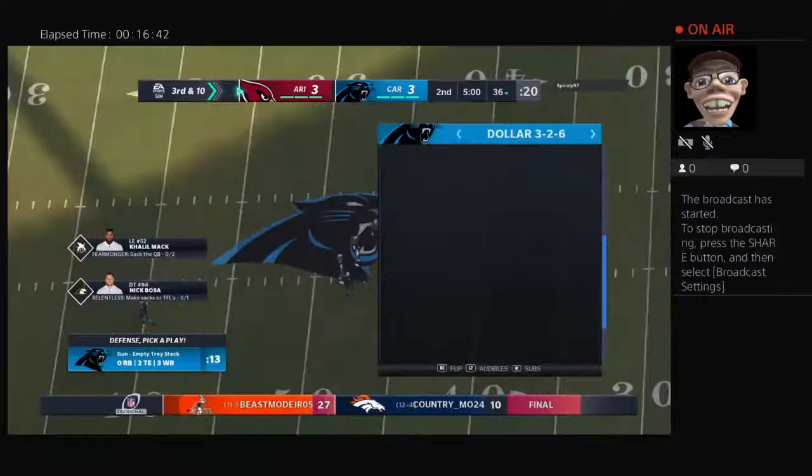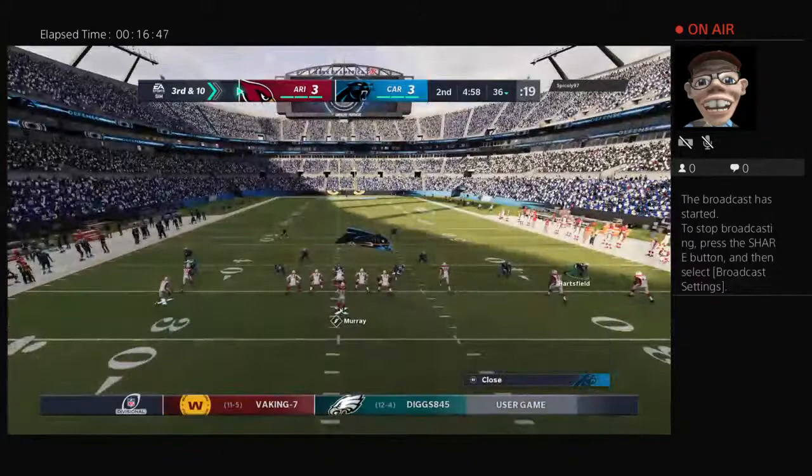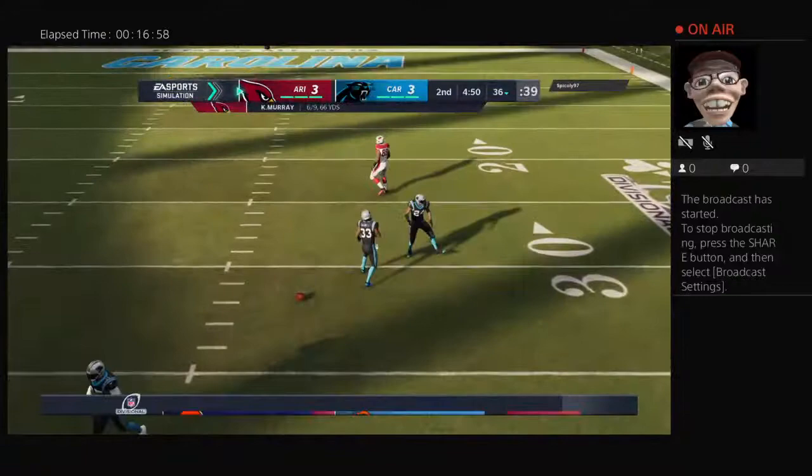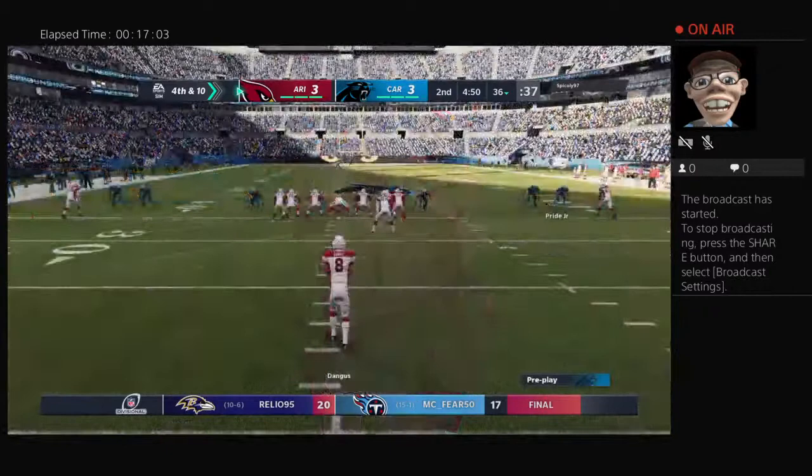Two runs for a net gain of nothing. Now here's third and 10. From the gun, Murray. And he knocks the ball away, and it falls incomplete. The passing game not in sync here early. And now it's fourth down.